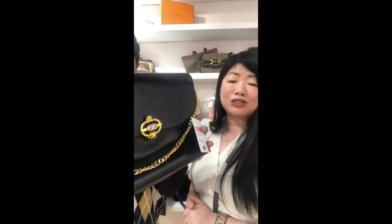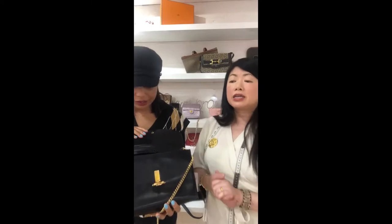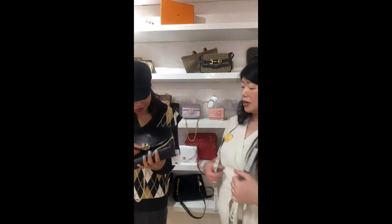Someone's just asked, is it not adjustable but removable? Yes, correct, Fiona. It is removable but not adjustable. The length is fixed. So I'll just show you the measurements one more time.